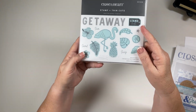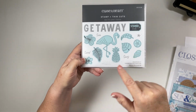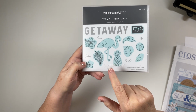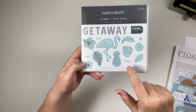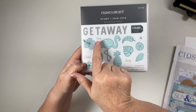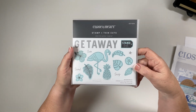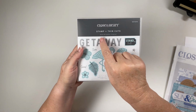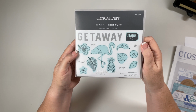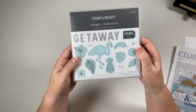And along those same lines, again, we spent some quality time in Hawaii, so these stamps are going to be perfect, and every one of the pictures on here has a thin cut. Actually, no, there's a little starfish here that doesn't, but then there's the word sun, sand, surf. This is an older set, so I'm not sure how long it'll be available, but it's called Deck the Palms, and it was actually a Christmas set, but goodness knows, you can use this anytime, so check that one out. I think it's great.